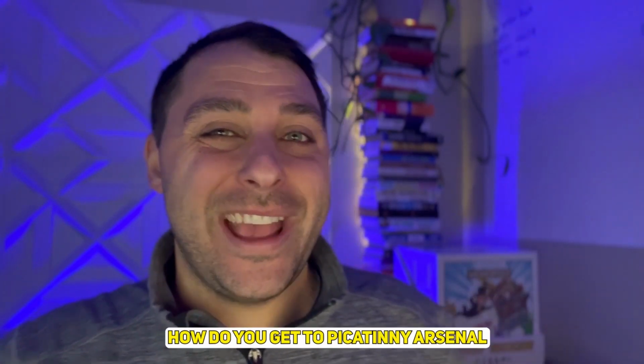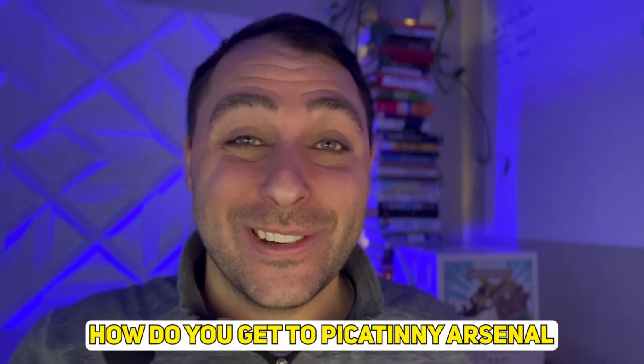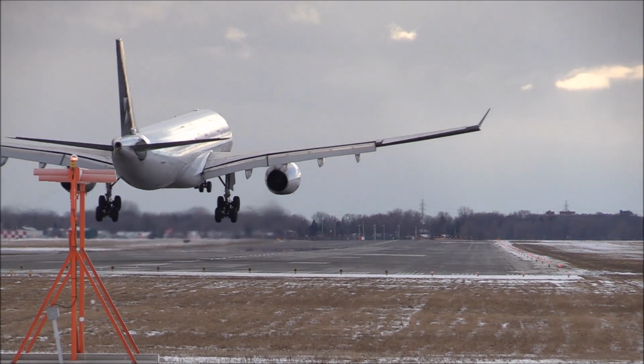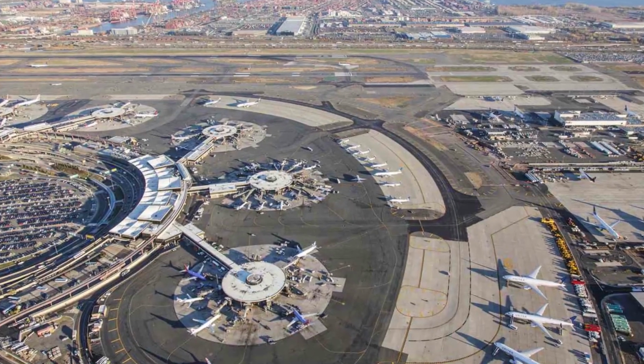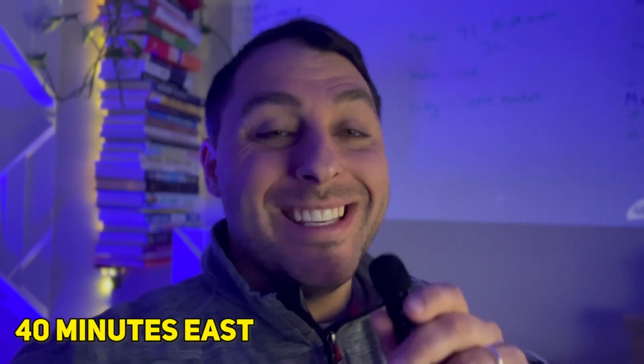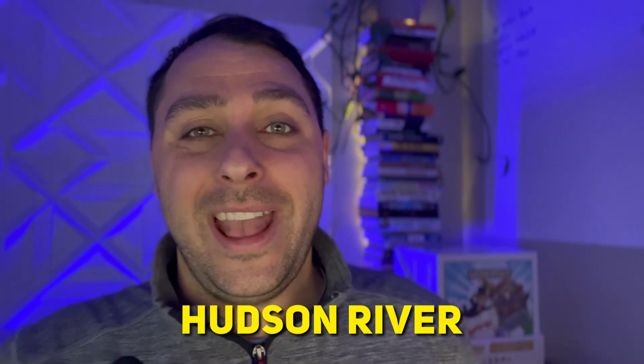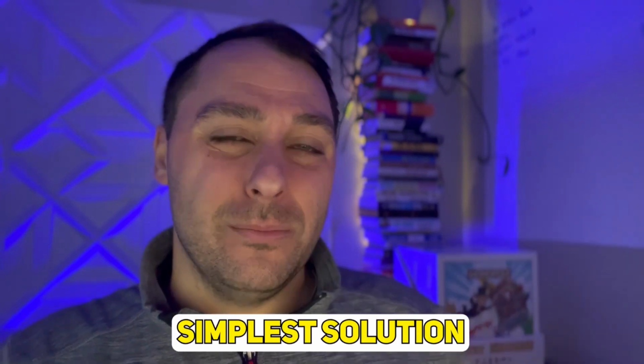First things first, how do you get to Picatinny Arsenal? Well, if you're coming in via plane, you're more than likely going to want to look into Newark Liberty International Airport. That's going to be about 40 minutes east of Picatinny Arsenal, and that's going to be your easiest airport for access. There's plenty of other airports around the greater New York City area, but Newark tends to be the easiest because it's in New Jersey, on the New Jersey side of the Hudson River, and that will be your simplest solution.